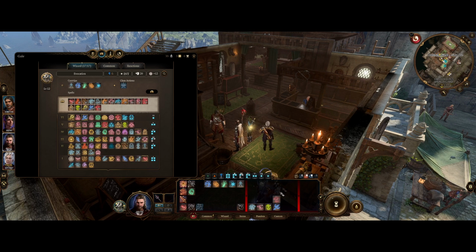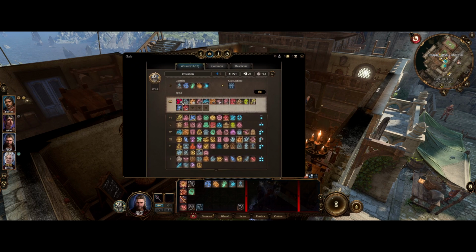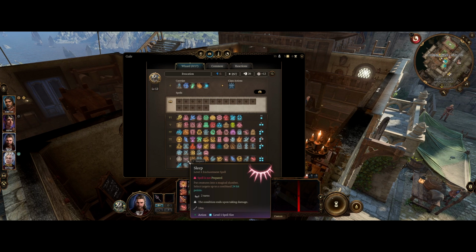Here, I'm clearing out all the spells and then I'm going to show you what I need, because if you don't do that, you're going to get a lot of clutter or spells that you don't really care about, and what you want to do is put only your best spells in there. So let me go over this really quickly. For me, I don't really care about Chromatic Orb, I don't care about Sleep, I don't care about all these.